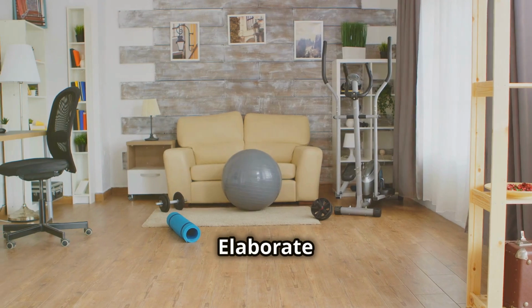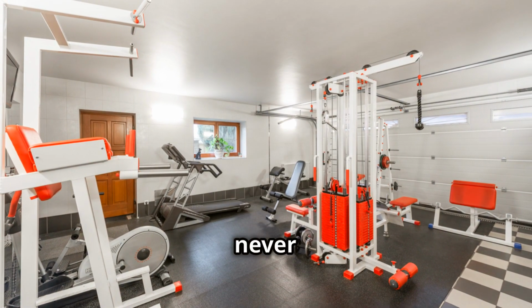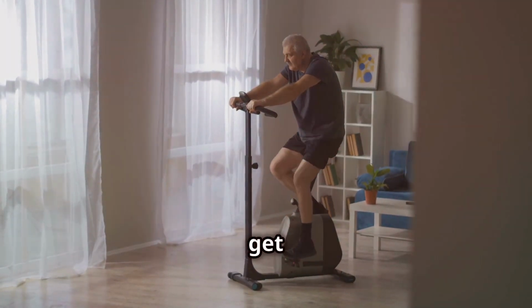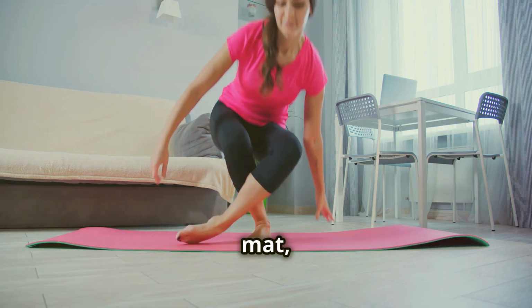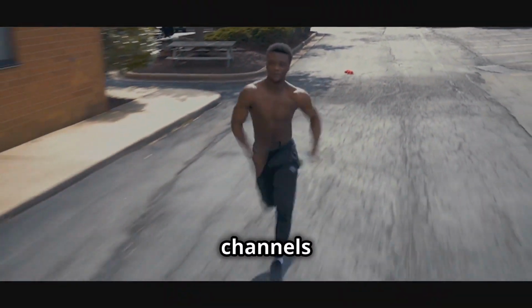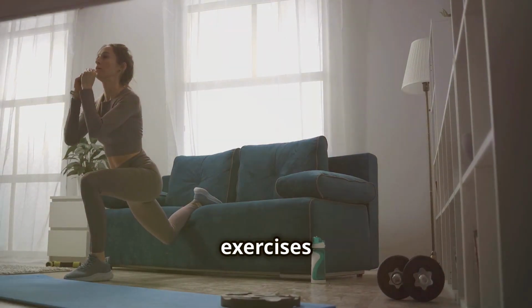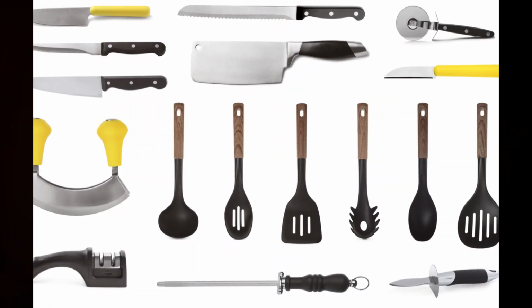Number 1. Elaborate exercise equipment. We've all been there, signing up for a gym membership that we never use or thinking that having fancy exercise equipment at home will magically get us in shape. The truth is, you can get an effective workout at home with just a yoga mat, comfortable clothes, and a good pair of shoes. There are tons of free YouTube channels offering great workout routines. Commit to a year of home exercises with minimal equipment. If you still want something more after that, go for it.